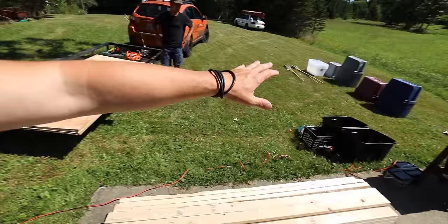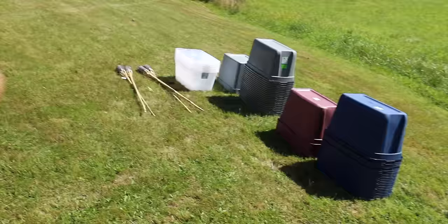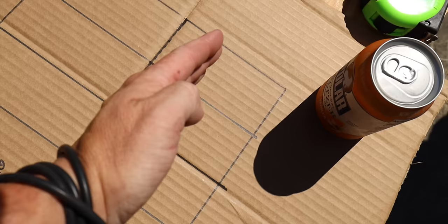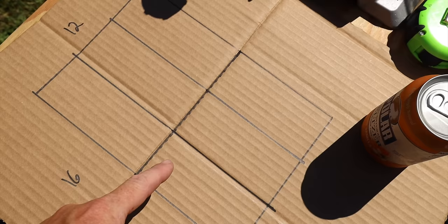All right, it is building day, day one, launching day, one day build, raft, and live on. Chris has got everything already organized. I was doing a little editing this morning for the last thing so I could be free and clear to do this. Here's our plans for the project right here. We're gonna keep it simple. Three pieces of plywood. This will be one platform and this will be the other platform. And when we get there, we can bolt the two together and we'll put as many totes as we can underneath each one of these.